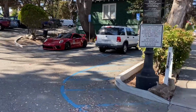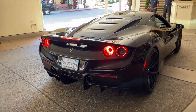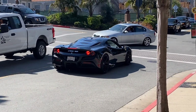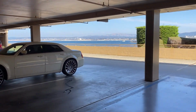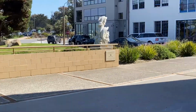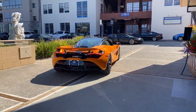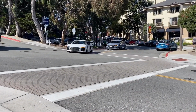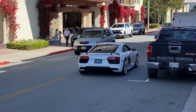That GT3 is not stock. Ooh, that F8 is nice. Ooh, this thing sounds crazy. Orange 720 on the Brixton Forged with downpipes. Oh, all right. Oh, 12C, as you do. R8 V10 Plus with silver wheels, not bad. Not a bad spec. Other than the debadging, it's pretty cool.